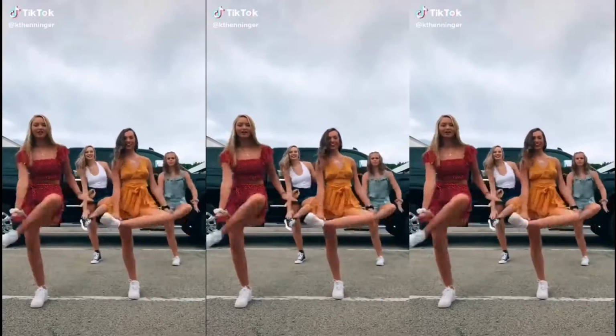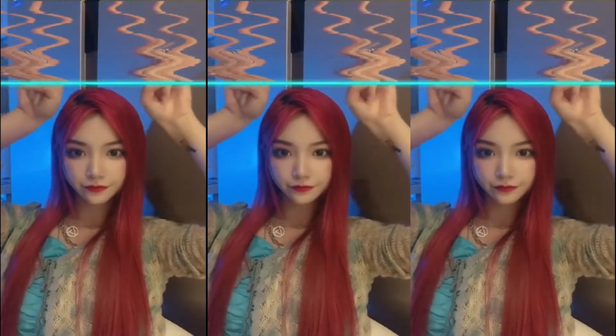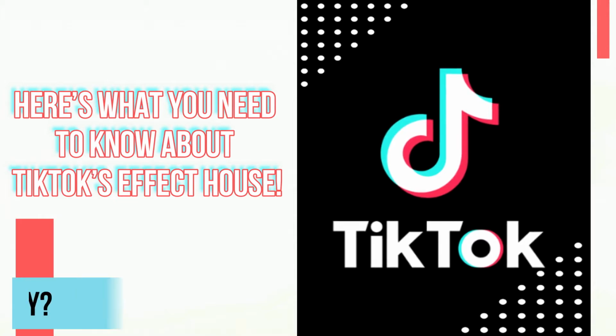They need to always adapt and get better. One way that TikTok is trying to do that is by making the app better continuously. They have launched a new augmented reality app. Here's what you need to know about TikTok's Effect House.